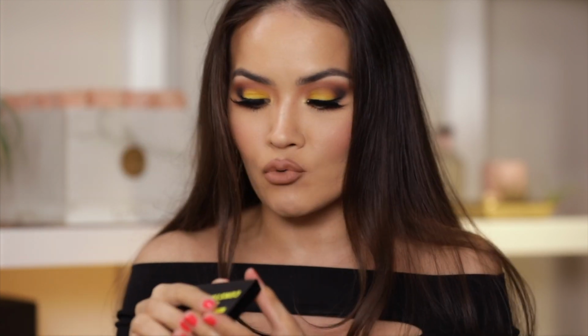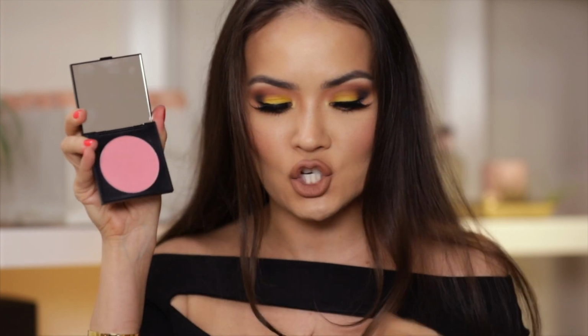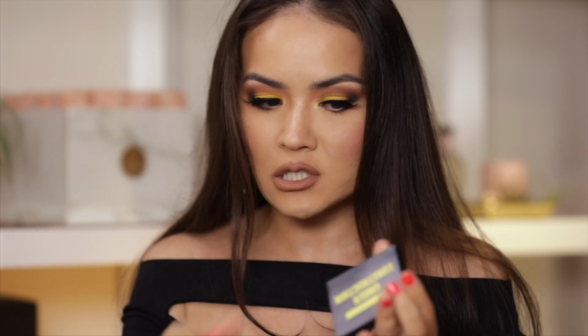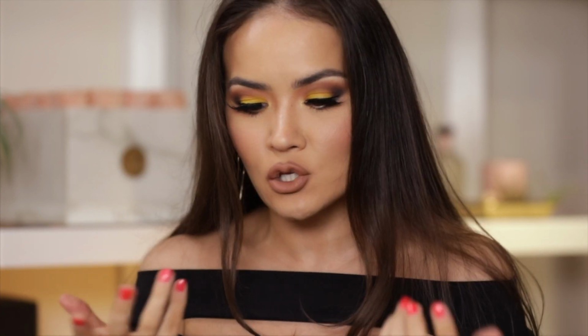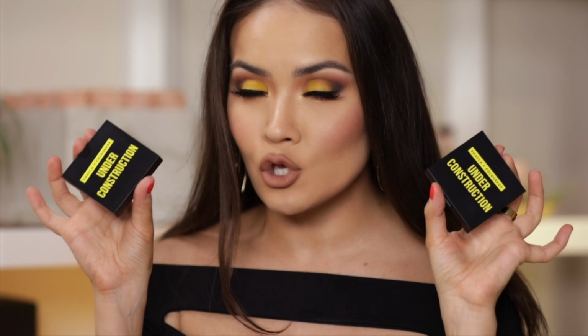I also am a really big fan of this pink blush. I did not try the bronzy blush, but swatching it, I feel like it might make a really nice bronzer or a great blush for people with deeper skin tones. And for $8 a pop, you can't go wrong.